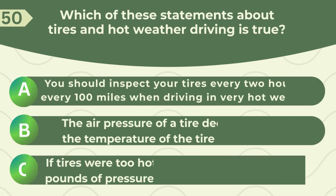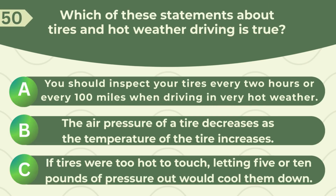Which of these statements about tires and hot weather driving is true? A. You should inspect your tires every 2 hours or every 100 miles when driving in very hot weather. B. The air pressure of a tire decreases as the temperature of the tire increases. C. If tires were too hot to touch, letting 5 or 10 pounds of pressure out would cool them down.